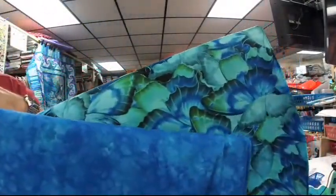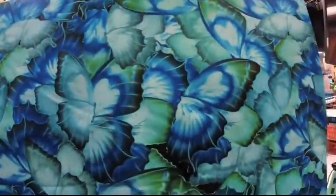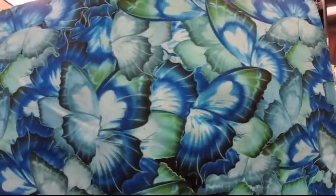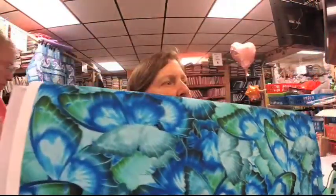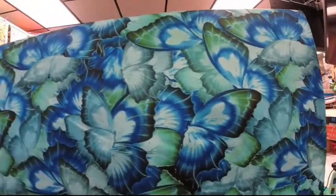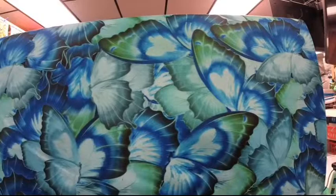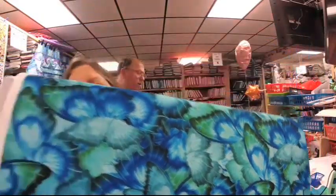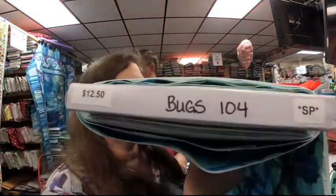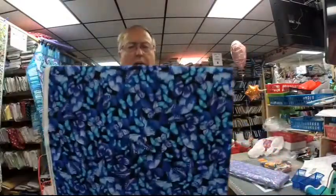Look how nicely that looks with this. See, it's because they must be made for each other. Yes, they were made for this Cosmic Butterfly line. Cosmic Butterfly is gorgeous, and like I said, I've got the bundle already made for you. I'm just going to show you this fabric. Just stunning. Blue, royal blue, turquoise, and dark green, and a little bit of lime green, and Kelly green. All in these. Bugs, 104. And they are $12.50.